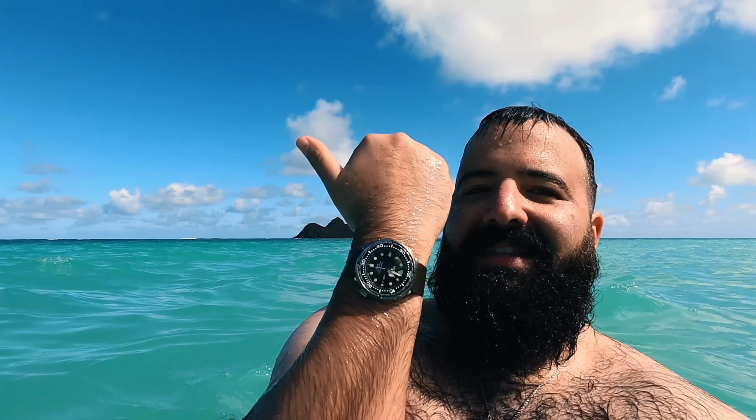I'm here with my Seiko Tuna SBBN 031. This is obviously made for saturation divers, and I'm obviously not doing any actual diving. This has a 300 meter water resistance rating. I'm not using any of those meters right now, but it is a whole lot of fun to take these things out and pretend like you're doing the real thing.